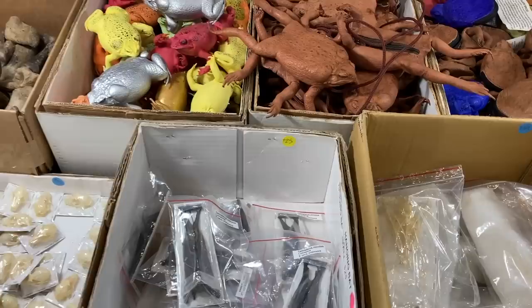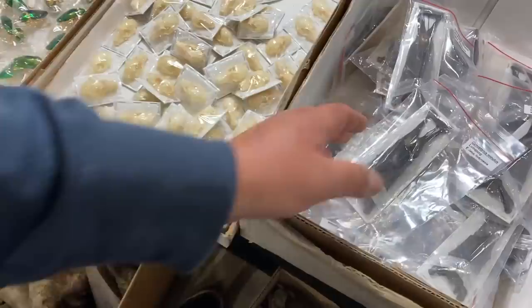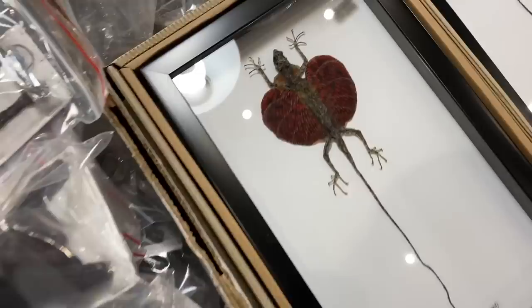Are these dried bats? Yeah, these are dried bats. Trippy, but awesome. Look at these guys. This is those Jesus lizards. They run on water or something. Very cool.